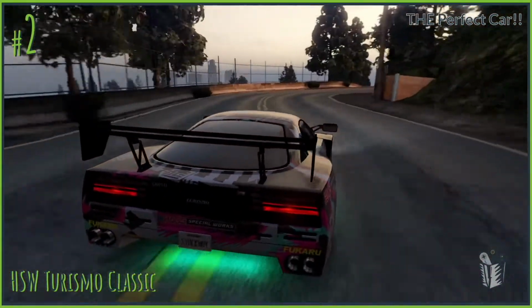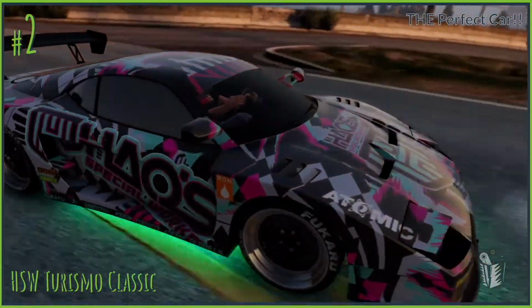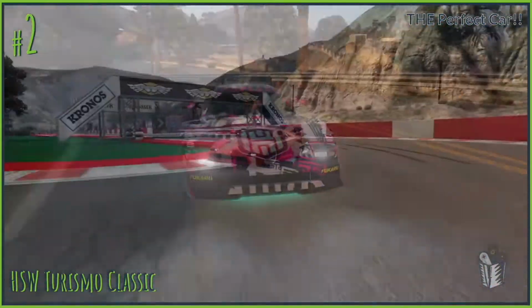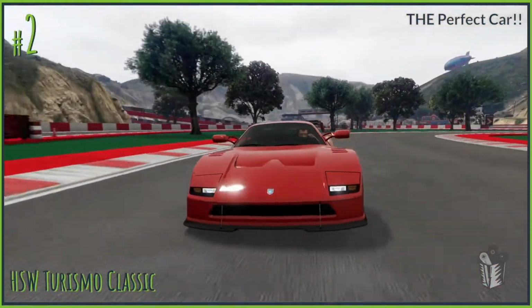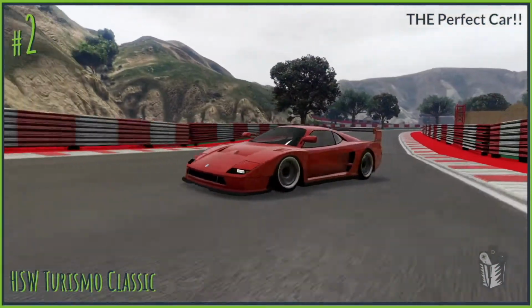You can see it slides around a little bit. It can be a little difficult to drive. It keeps you on your toes, but overall, its manners are great and it handles my test track really well, which makes me like it even more.